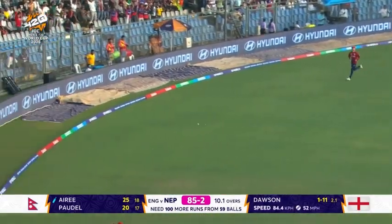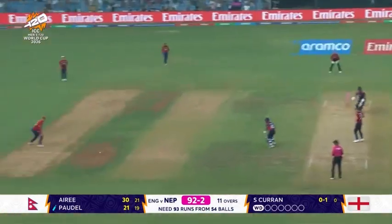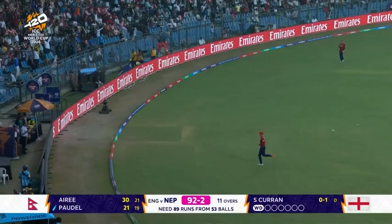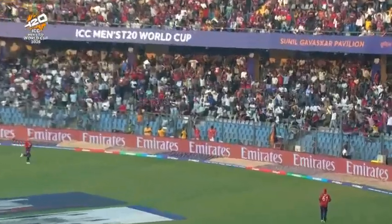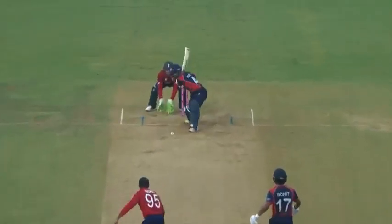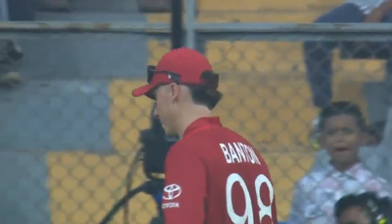And now through the offside for 4, travels very quickly. Latched onto that slow one very quickly. It was so slow that even if he hadn't latched onto it, he had the time. That's pulled away, smashed away, 6. They're going after him again. And that might find the gap too. A boundary. Nepal are still alive in this game. 13 off that over.